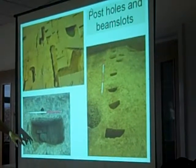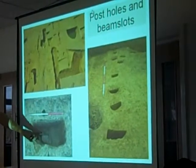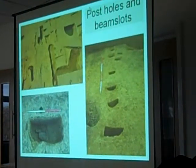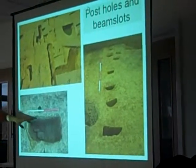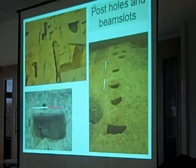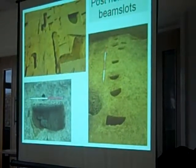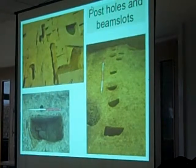Close to this feature, we also found some quite squared post holes with these two bits of stone in the base. I think probably packing material for around posts. This is right in the base of the feature. We didn't really see much evidence for what we call post pipes, which is darkened bands going through post holes that are basically the shadow of an upright post.